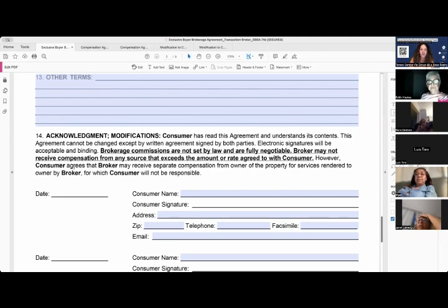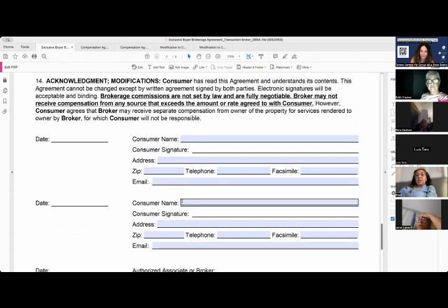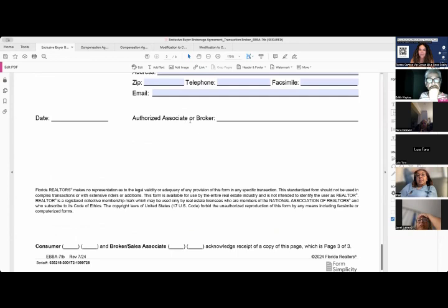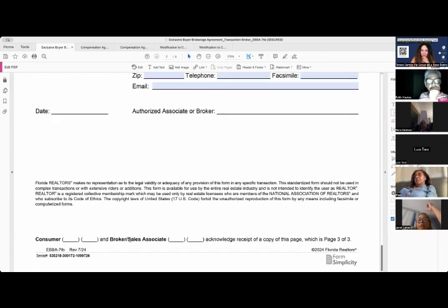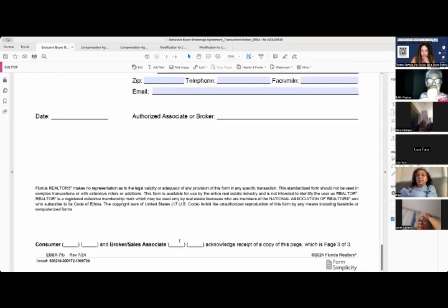Okay. However, consumer agrees that broker may receive separate compensation from the owner of the property for services rendered to owner by broker, for which consumer will not be responsible. Okay. So now the consumer name, their address, all their information gets on there, authorized sales associate or broker. Consumer and/or broker's associate. So the consumer is going to initial here, just like any other document that we have. And the broker or sales associate is going to sign here. So it really would be the broker would have to initial this when we submit this document to La Rosa. And obviously our initials would go here as the associate.